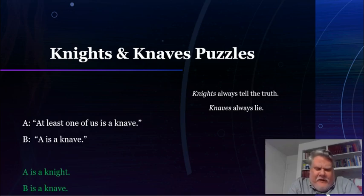I found a website one time with hundreds of these puzzles. And after you get so far, there are Knights, Knaves, and Normals. Normals sometimes tell the truth and sometimes lie. And it gets very complicated. And if you have one of those brains that just enjoys sorting out all these little things, it becomes very, very enjoyable too.